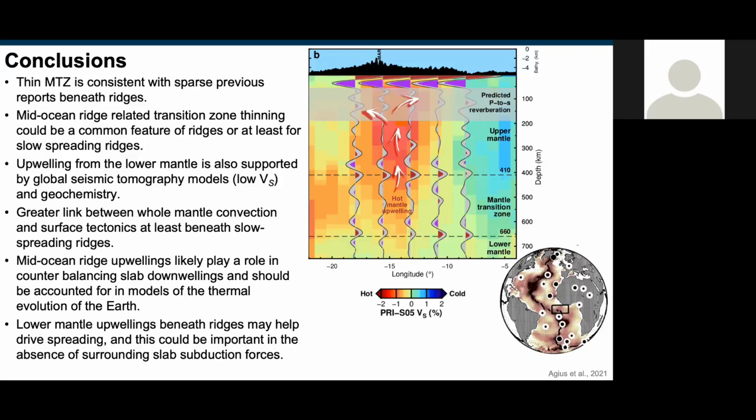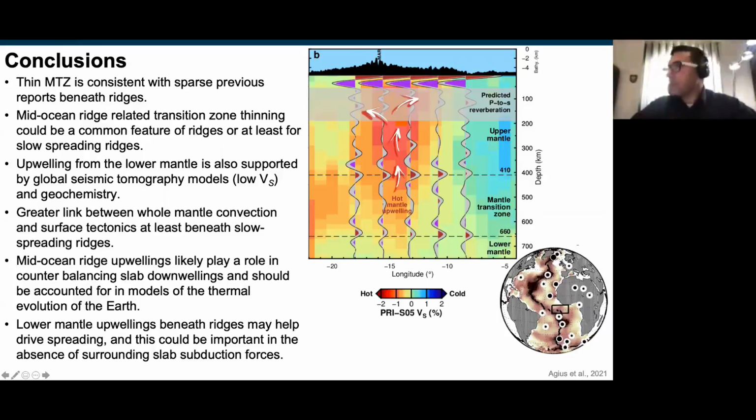Okay, so the motivation to have the pilot experiment in this location is because it is away from known plumes. In the figure that you see here, the dots are volcanic places that might originate from plumes. The bigger the black circle, the higher the classification of the type of plume. So, for example, Iceland is a big black circle because we know it's a well-known plume.